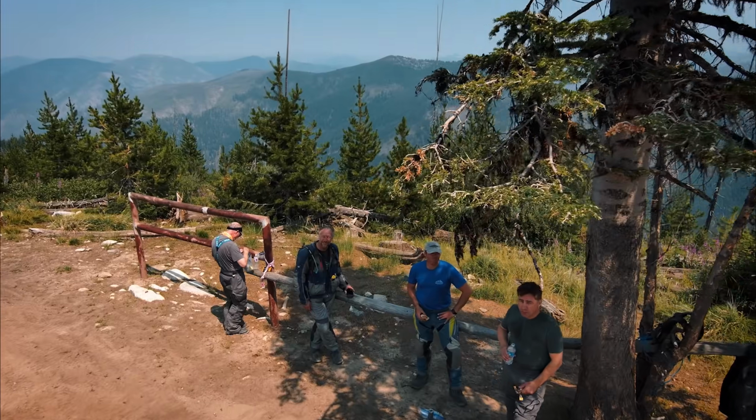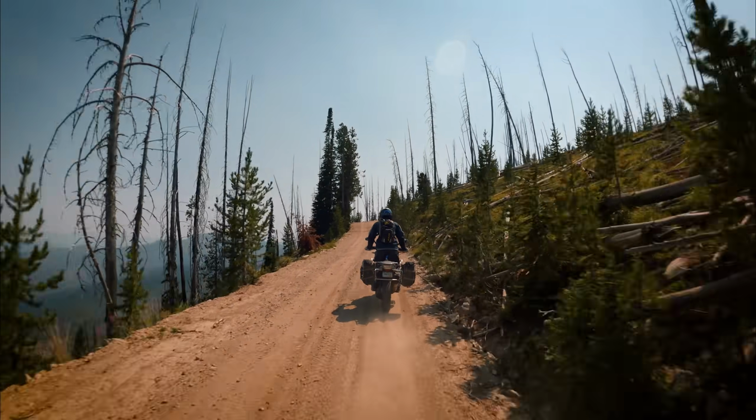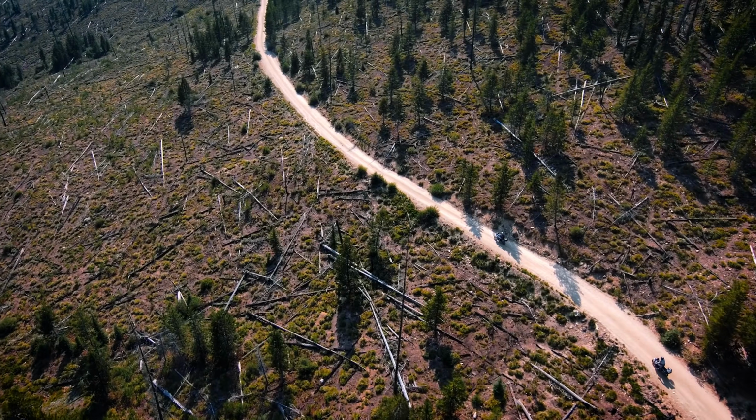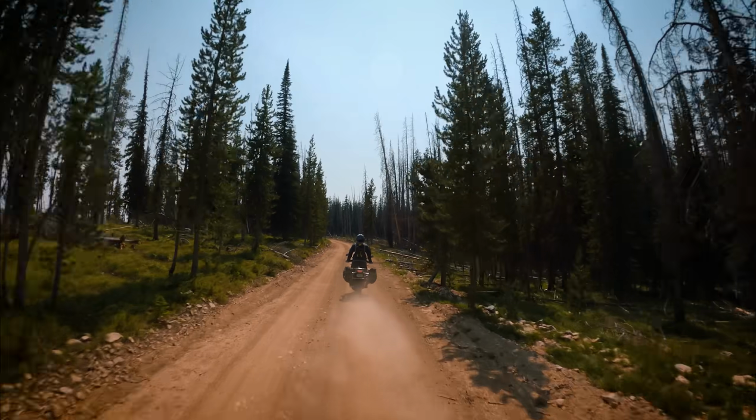The Magruder Corridor is absolutely stunning. It's about 117 miles long, and you're just in the wilderness for that time. The views out both sides are fantastic.